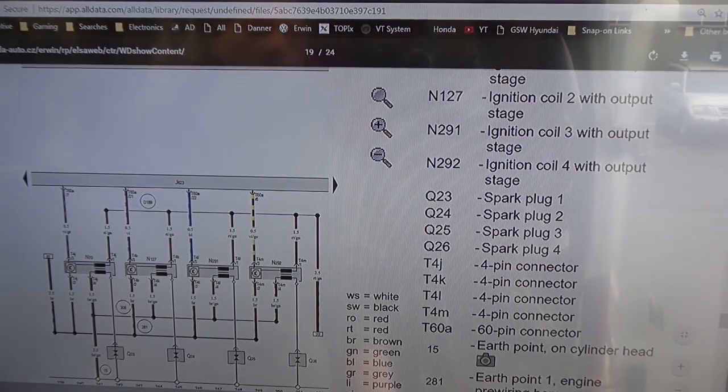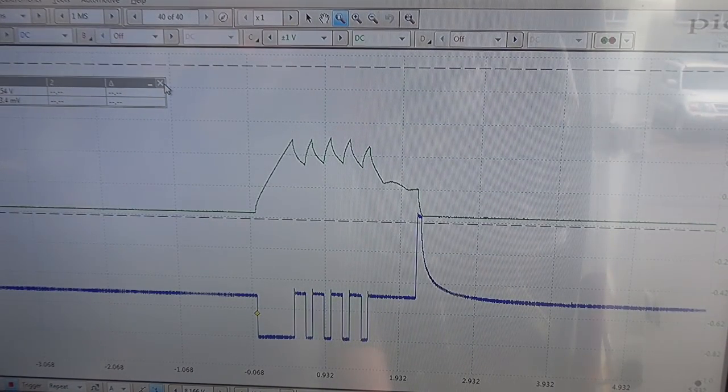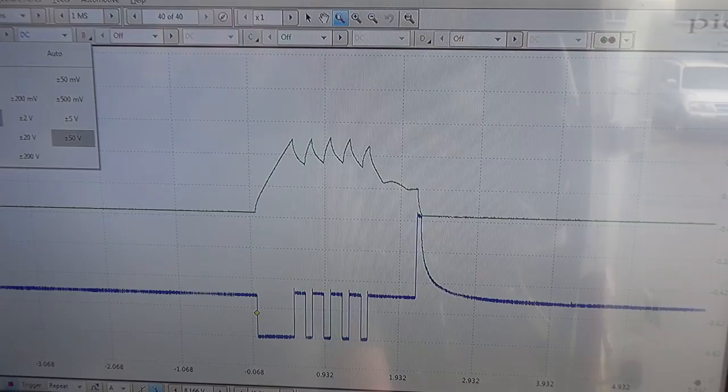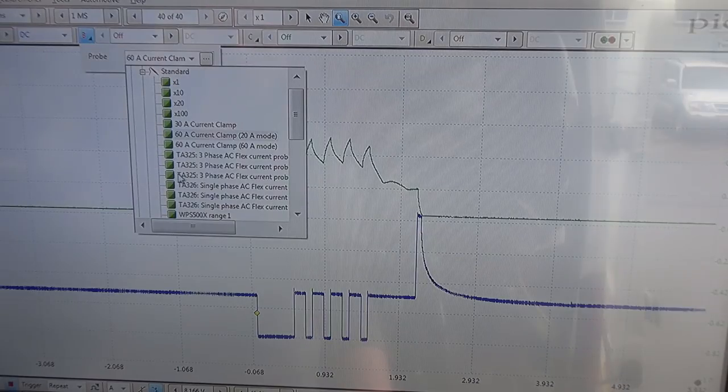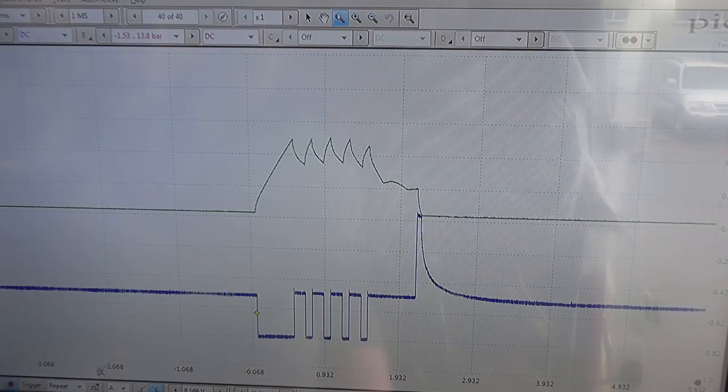Now setting the scope up, what we can do is close all the rulers for a start, turn channel C off. Channel A, we're just going to go on a 20 volt scale. Channel B, we're going to select our probe as WPS range 1, and we'll set it for the middle of the range. We'll put it on 100 milliseconds, a million samples should be alright, and we'll change our trigger from channel A to channel B.